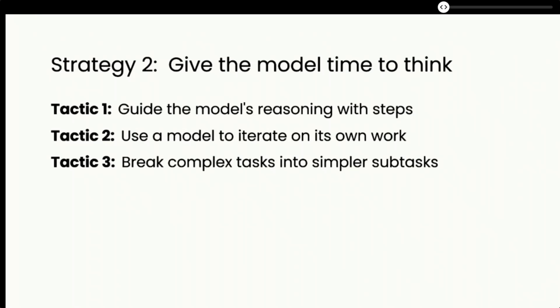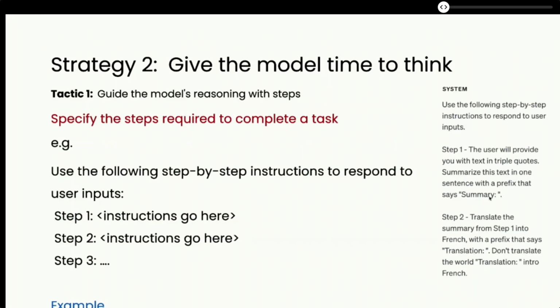So the first tactic is to guide the model's reasoning with steps. One method is to just specify the steps required to complete a task. Some tasks are best specified as a sequence of steps, and so writing them out explicitly can sometimes help. In the example on the right, we're asking first for a summary of some text and then a translation. For advanced models, it would probably be able to do this already, but if accuracy is really important to your application, and maybe this would increase the accuracy of getting a good summarized French translation by a few percent, it might be worth breaking it down into steps.